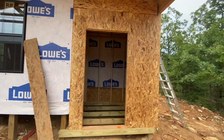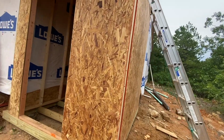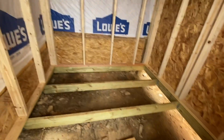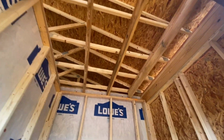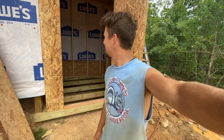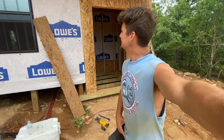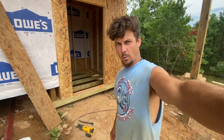Water. That there, folks, is what we've been working on all day. And this is going to be a walk-in cooler. It's about 8 by 8. Got some heavy duty ceiling joists. And having a walk-in cooler on an off-grid cabin is definitely going to be a unique addition to this cabin, to this property. A lot of work, and time is ticking by rapidly.